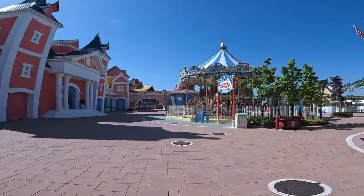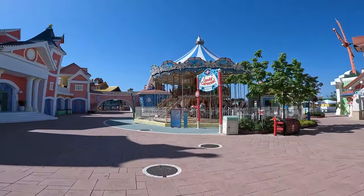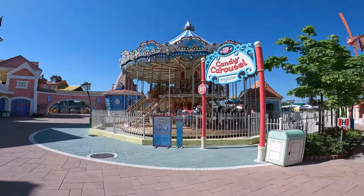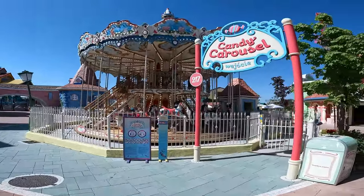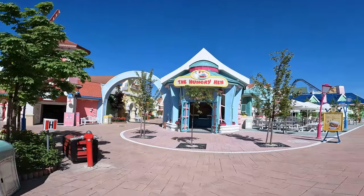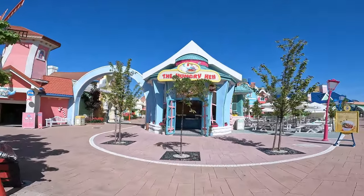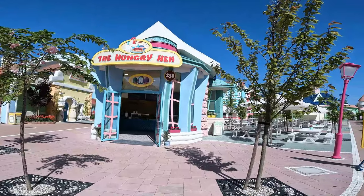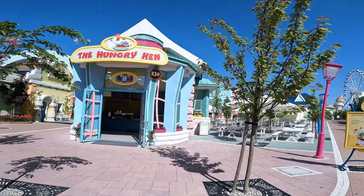And up in front of us here is the Candy Carousel. Maybe the horse is made of candy, I don't know. And another of their eateries here, the Hungry Hen. Let's have a quick look at their... That looks like a sort of create your own pasta type place. That's quite interesting.